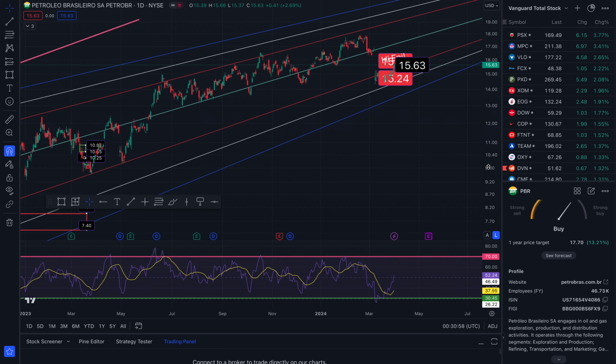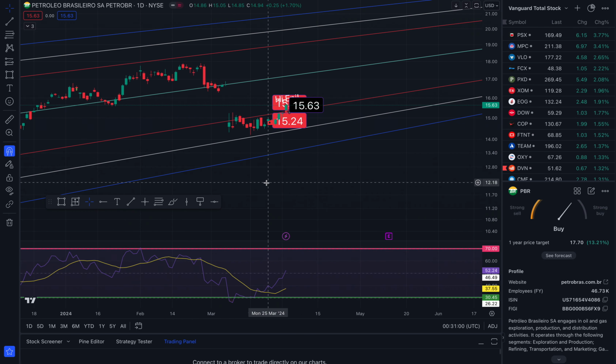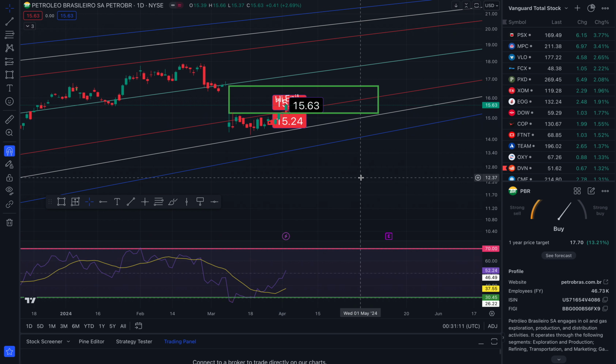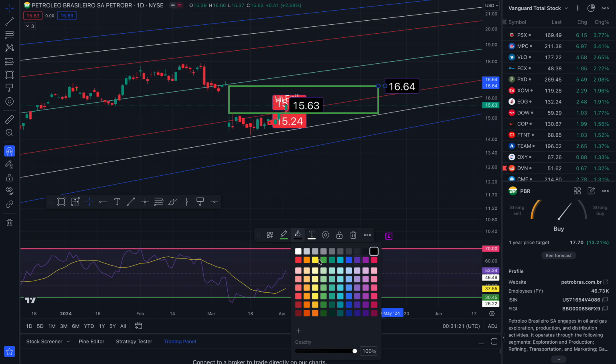So we've got a gap right here on the daily now. So we gap down. So I will anticipate a gap up. Let me change my color because, you know, I like to color code everything. It's like Geranimals. All right. So this will take us to 1664 roughly.